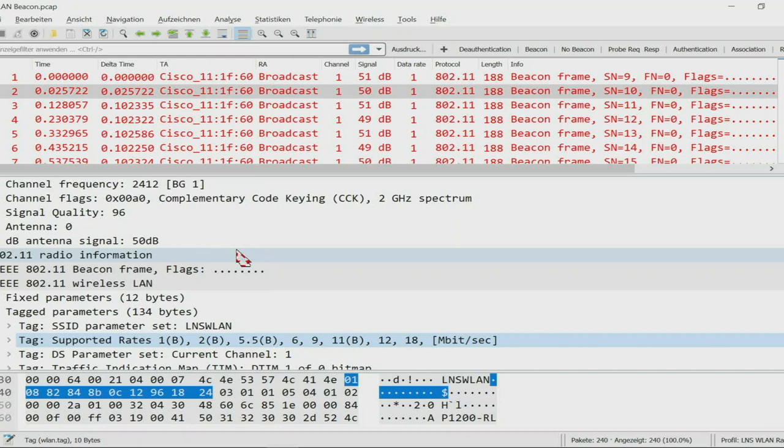Yes? Signal strengths, is it something related to the antenna gain? Signal strengths related to the capturing device's antenna gain and characteristics? Yes, of course. That's absolutely right. What he's saying is the signal strengths indicated here may not be the signal strengths received by your mobile client. If you have a good antenna available here, you may receive a good value, but the client has a bad one.